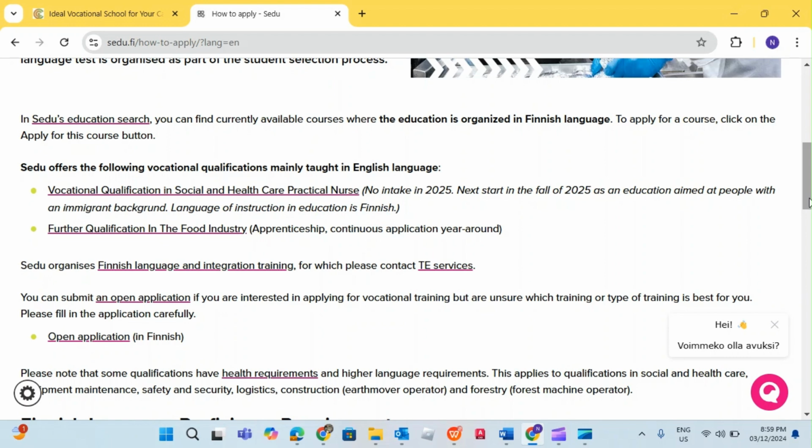SEDU offers the following vocational qualifications mainly taught in English. A vocational qualification in social and healthcare practical nurse is offered in English. Further qualification in food industry is also offered in English. For this, no intake in 2025. The next start is fall of 2025, as an education aimed at people with an immigrant background. The language of instruction in that education is Finnish, but for these ones, you can do it in English.